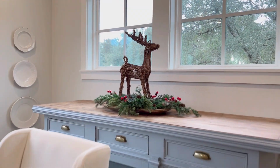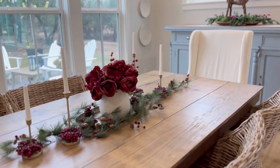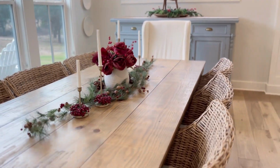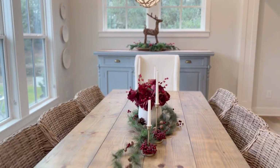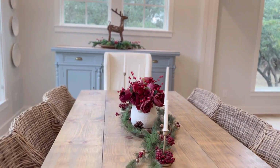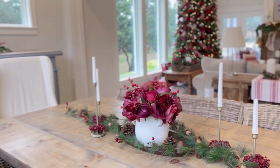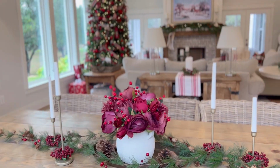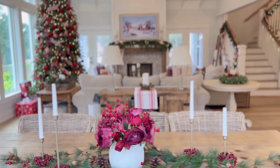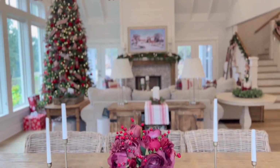On Christmas Day, this table will be filled with lots of food and desserts and family, and I hope everybody knows to take their time and linger and laugh, and we'll be playing games. I always want my home to be beautiful but also comfortable and feel like it's a place that you just want to sit and relax and hang out.